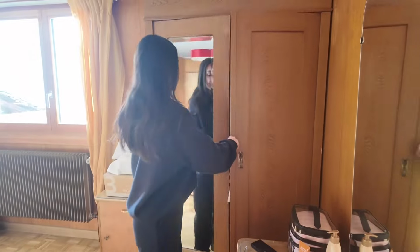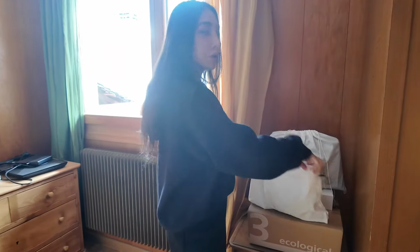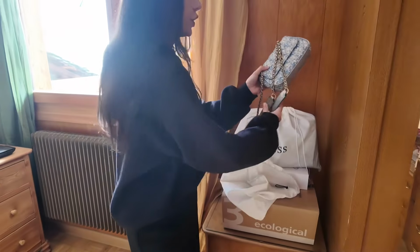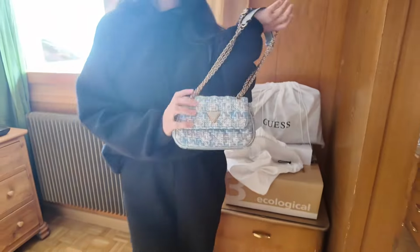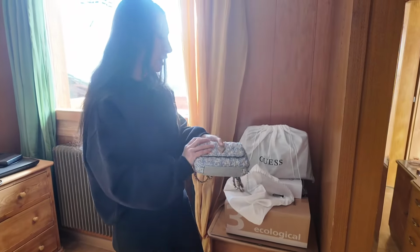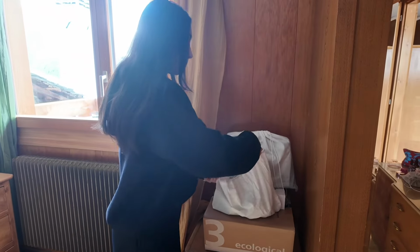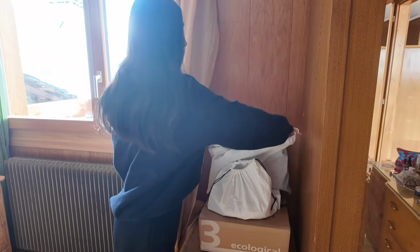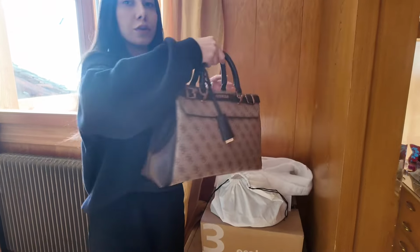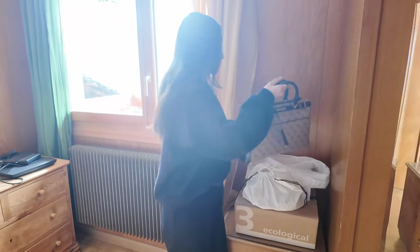And then here I have a few gifts. This bag, little cute bag, which is a gift from my sister for my birthday, but it was a bit of an early gift. Then I have another bag, which is also a gift from my husband for Christmas.